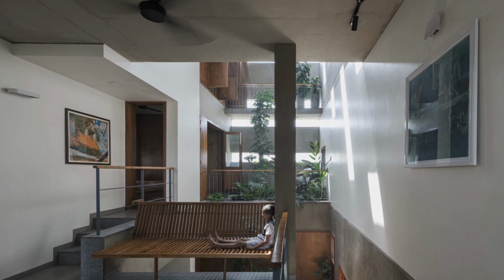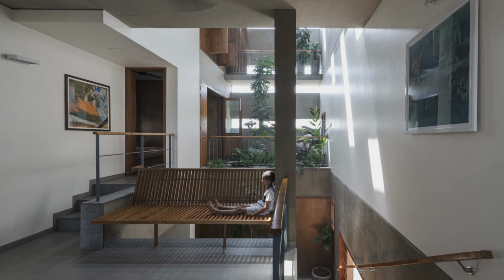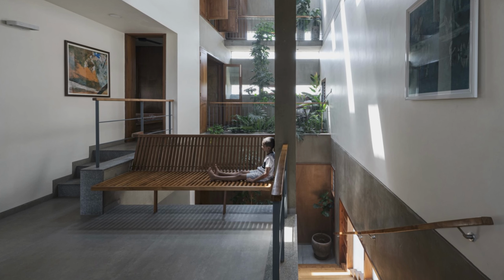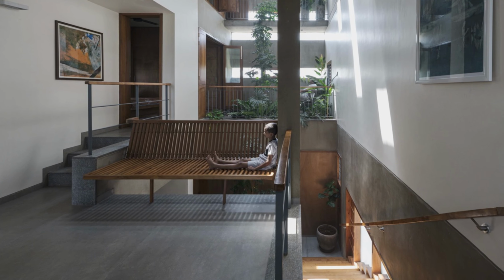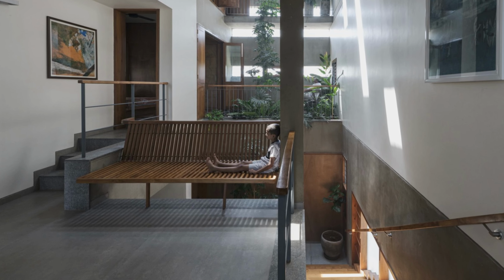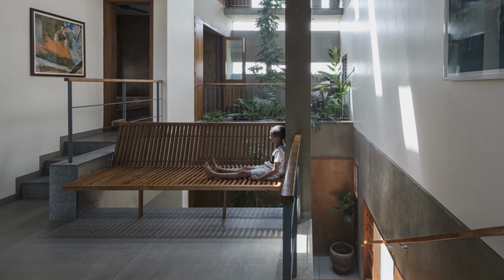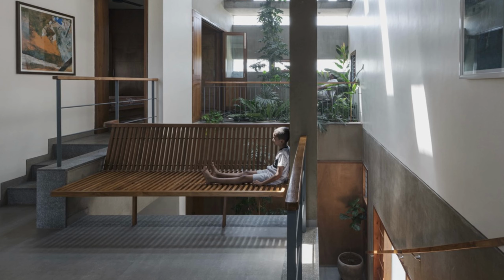Additionally, a strategically placed skylight in the central volume brings in beams of light reminiscent of the Garbhagriha, sanctum sanctorum, of a temple. This infusion of light introduces a meditative quality to the space, where light itself becomes a key design material. The play of light and shadow creates a dynamic interior environment that changes with time and the seasons.